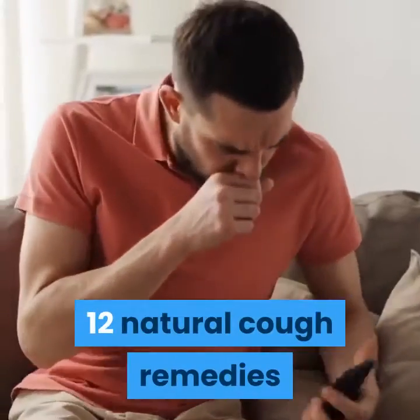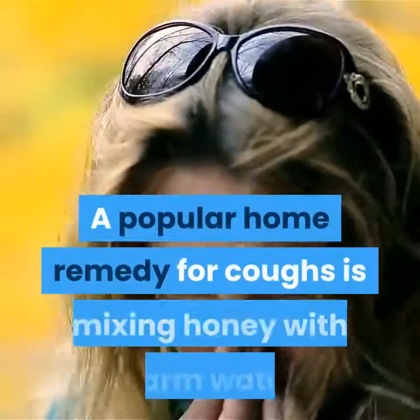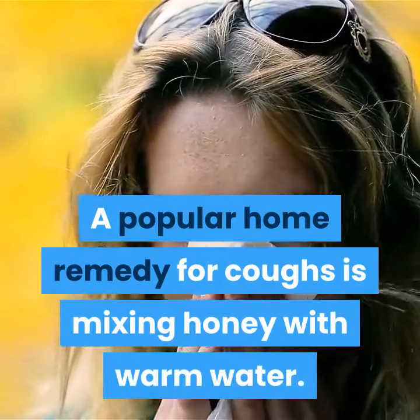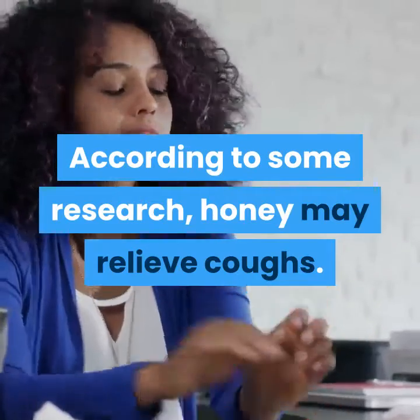12 Natural Cough Remedies. 1. Honey tea. A popular home remedy for coughs is mixing honey with warm water. According to some research, honey may relieve coughs.